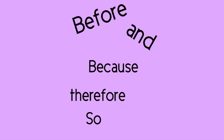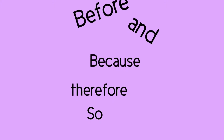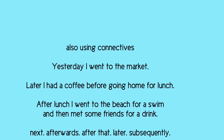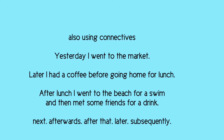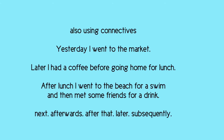Now let's use some connective words to link the sentences together. Yesterday I went to the market. Later I had a coffee before going home for lunch. After lunch I went to the beach for a swim and then met some friends for a drink. That sounds much better. We only used "then" once, and now we have some short sentences and some longer sentences.